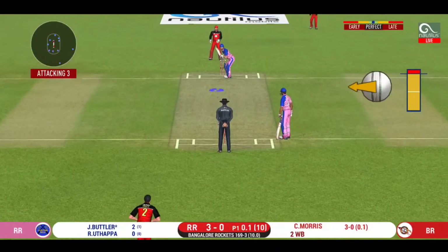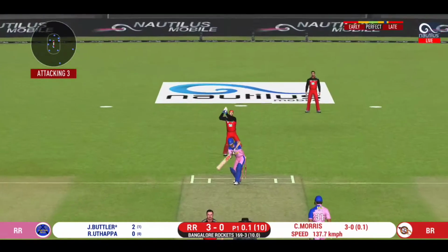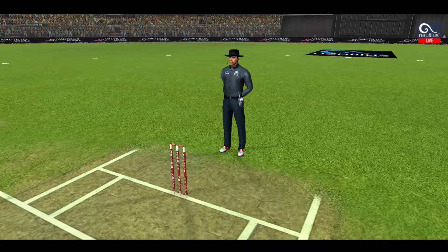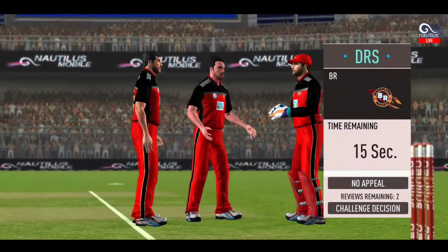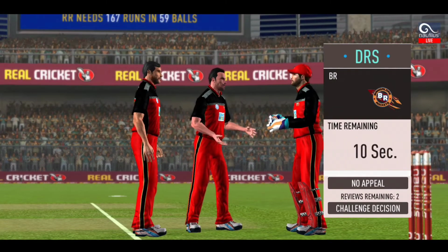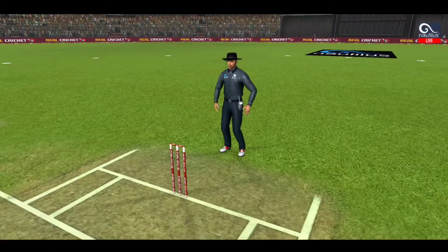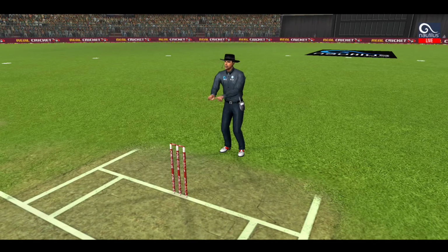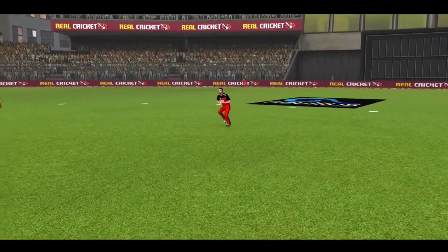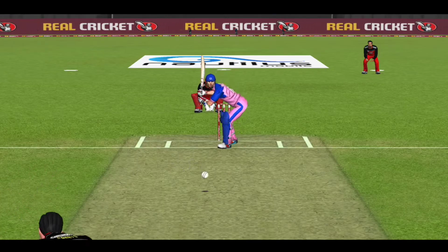Balls to this field. Oh, that's close. It's a huge appeal. That is a very good shout, and they're going to review it. We're checking for a no ball. Fair delivery. No problem.